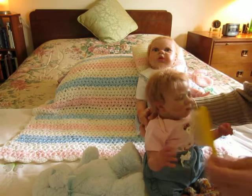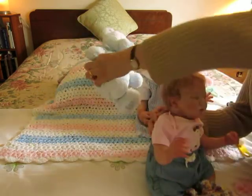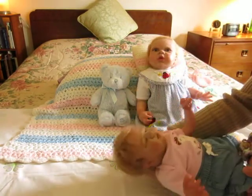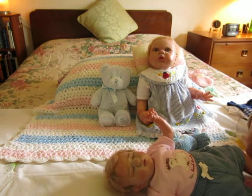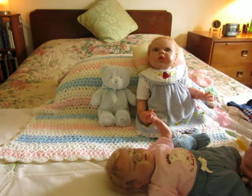And so I'm going to start getting her dressed, and we'll put the teddy bear over here. There we go. So little Heidi says, I'm ready. She's sound asleep though. And you've been wearing this outfit for a long time. It's time to change you, little girl.